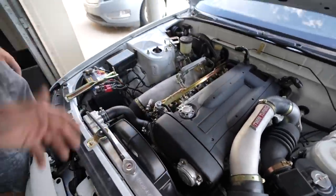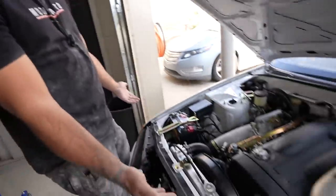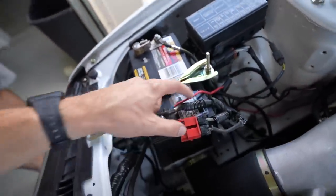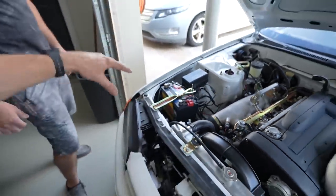All the zinc plated stuff, like all the Wiring Specialties harness, man. Look at that. You don't see any of the harness in the motor. Little wires, you know what I mean? That looks super sick. We did some last minute stuff right here. We had to do the hardware for the fuel pump. I would like to tuck some more of this factory wiring and clean that up a little bit.